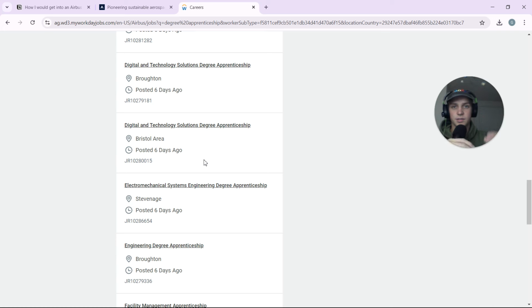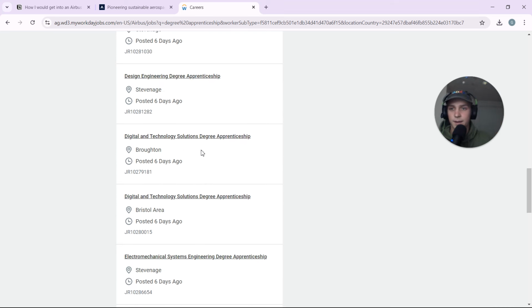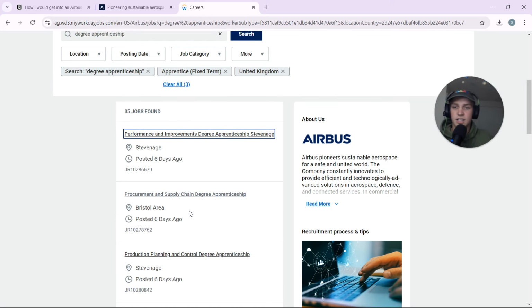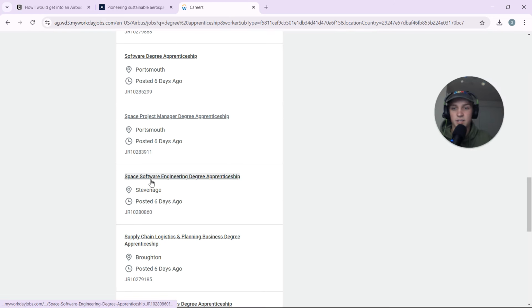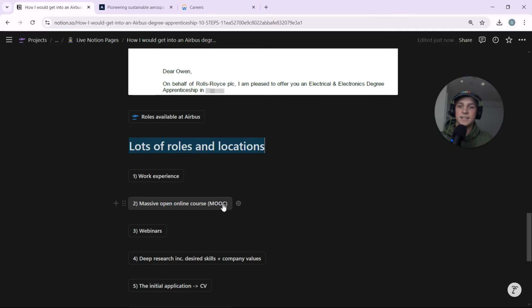They also have a lot of the software sort of stuff, digital and technology solutions, space software engineering. Then they also have a lot of other ones like supply chain, project management, health and safety, business, I think I saw. Yeah, business, customer service engineering, all this sort of stuff. So they have a lot of roles, and a lot of locations, including Stevenage, Bristol, Chester, all that sort of thing. Okay. So if any of those roles interest you and you're thinking, yep, sounds like I want to come and apply to one of these roles here, space project manager, space software engineering, then this video is going to be for you. Okay, so let's get into this. The 10 steps I would follow if I wanted to get into a degree apprenticeship at Airbus.